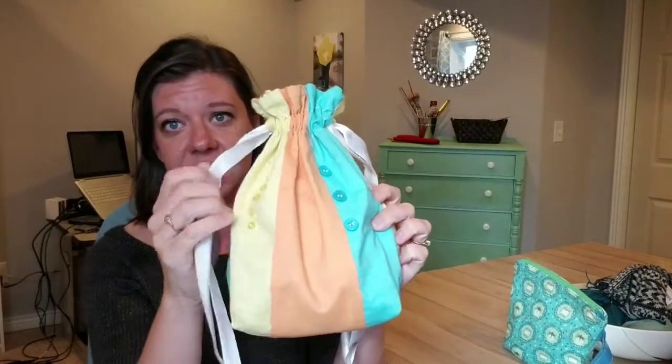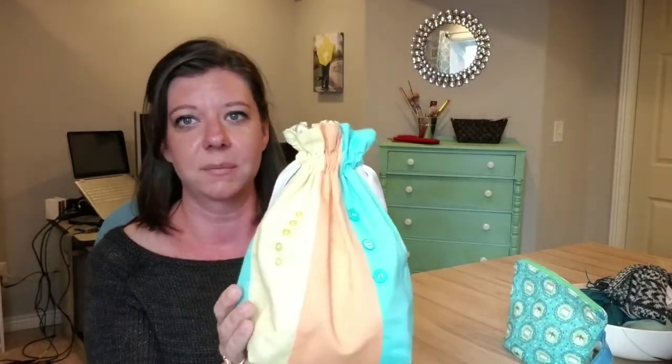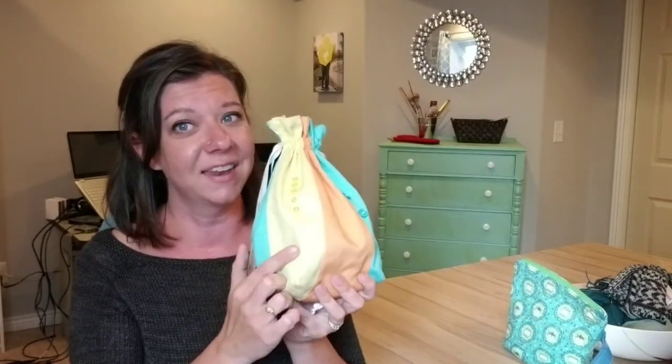And then I have one more project that I am working on right now. Well, it's in progress. I'm actually not working on it right now, and I'll tell you why. But this bag is so amazing. This was by, I believe, Bethany from the Backstage Knitting podcast, one of the girls from the Backstage Knitting podcast, made this bag. This is a Hamilton bag.